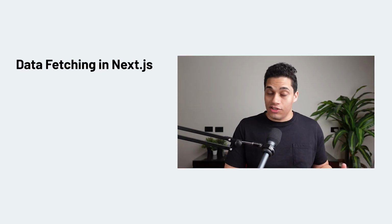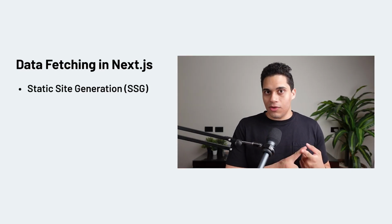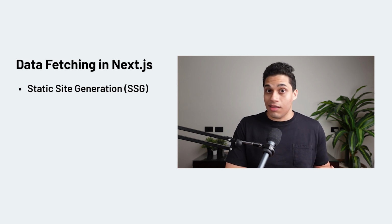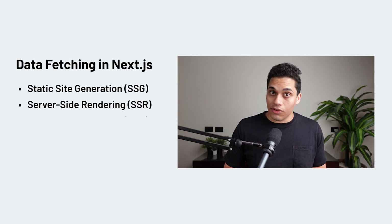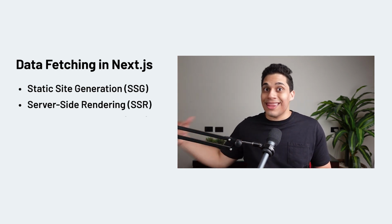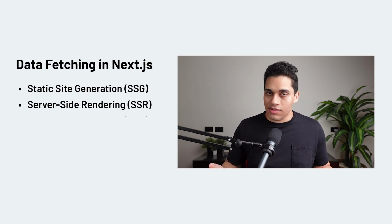Now, the final feature that we'll be leveraging when building this course platform is static generation. Next.js supports different data fetching strategies. You can fetch data at build time. So this way, you can serve your users just static HTML, which is super fast and can be cached. There's also server-side rendering. So with each request, the page gets rendered on the server and then sent back to the user. This is great for SEO.